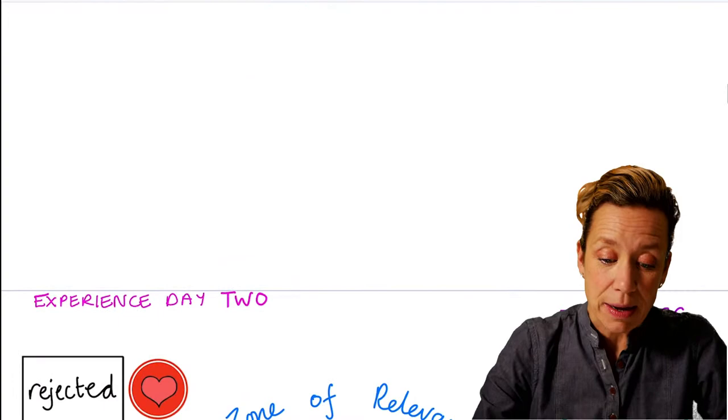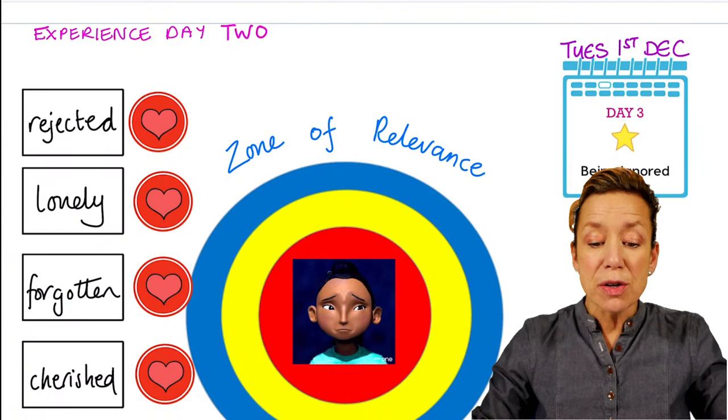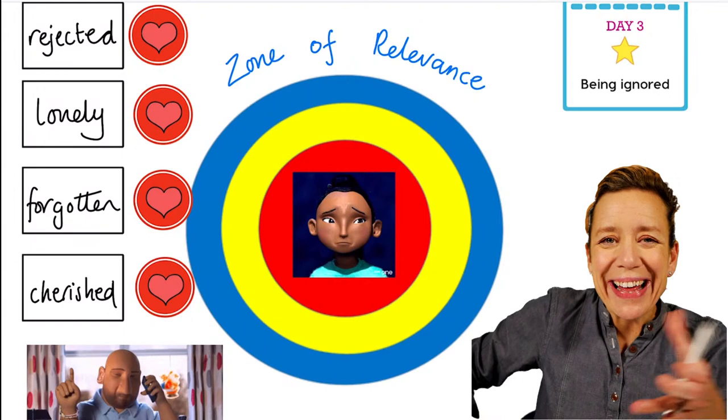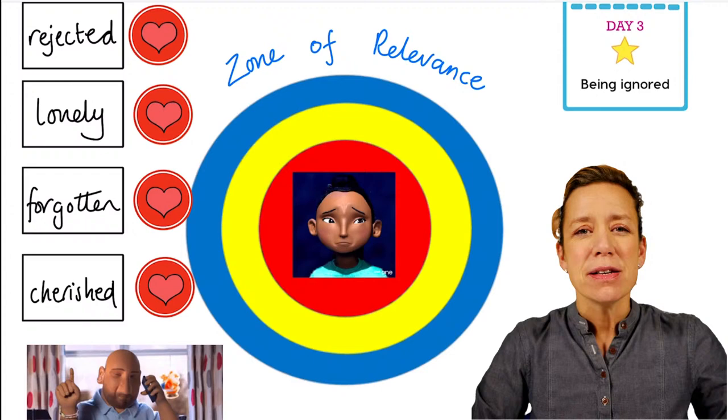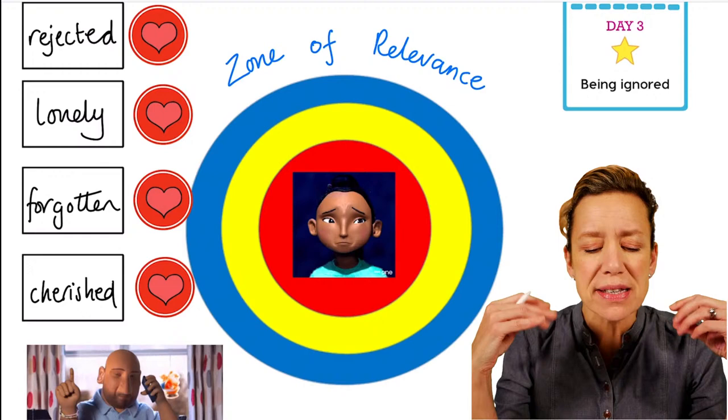Experience day two. Experience day two happens on the 1st of December. I need you guys to take control of that. And this has a feeling of PSHE discussion, and essentially, what we want to get to now is children reflecting around when they've been ignored by adults.